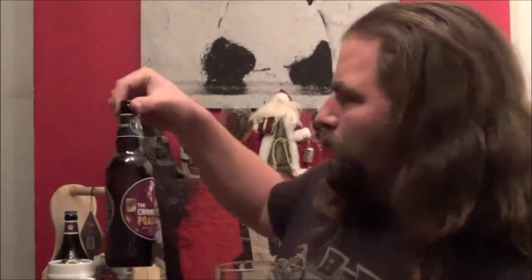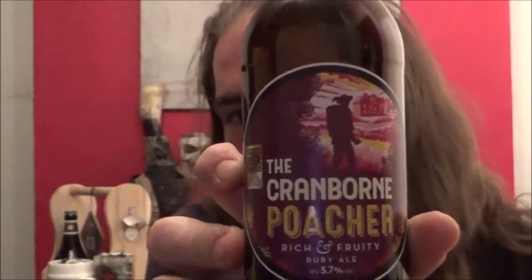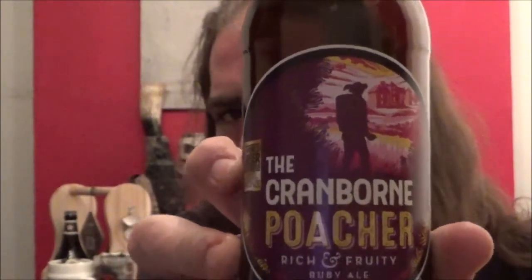So, from Badger we have Cranborne Poacher. That label there, don't think I showed it at the beginning, but nice simple design. Got a poacher out in the woods, probably just outside the village of Cranborne. Pheasant under his arm, maybe. A really good beer. Like I say, perfect for this cold winter evening time of year.